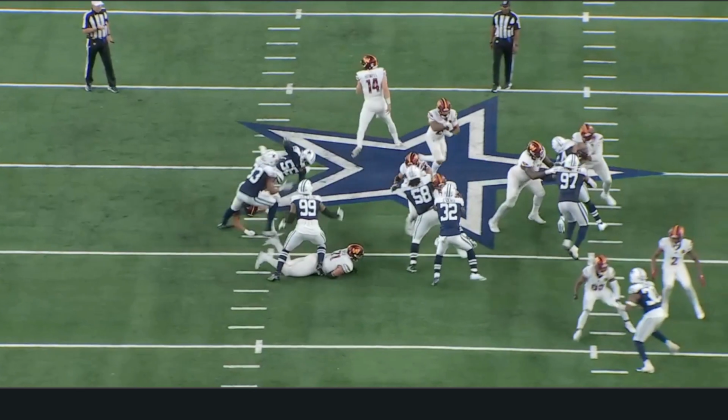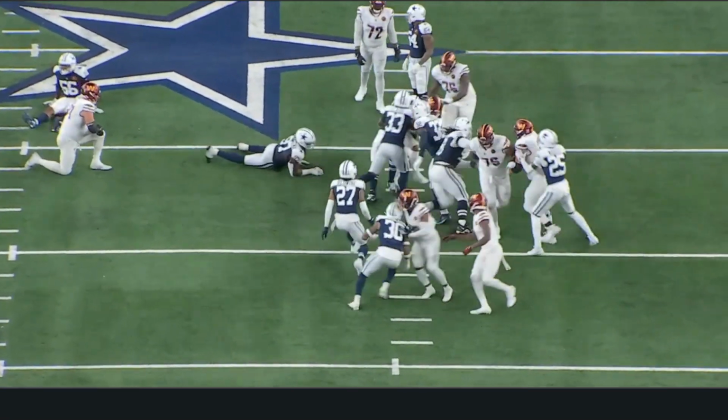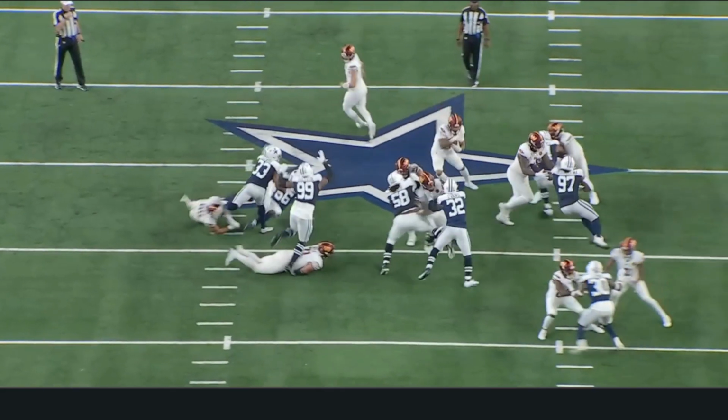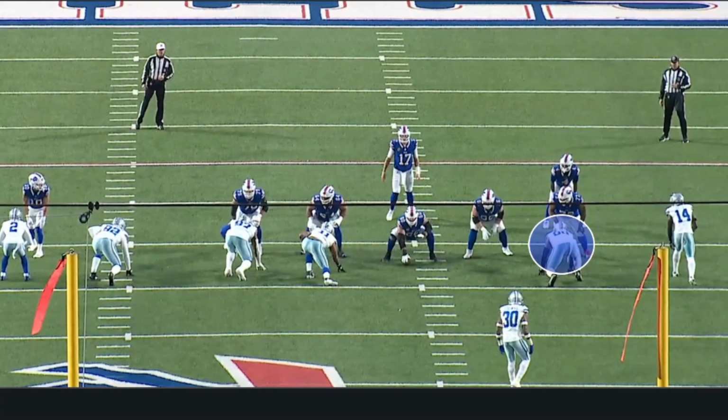Good job locating. Jumps over the blocker, goes and makes a play. So good awareness from Chauncey Golston. Like I said, I just think that with more reps, more times, his production is just naturally going to increase.